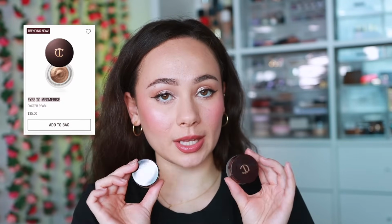I have 2 eye pot formulas. You guys know I've been off of my eyeshadow palette game and onto individual products. So I have these 2 from Charlotte Tilbury that I've been messing around with.